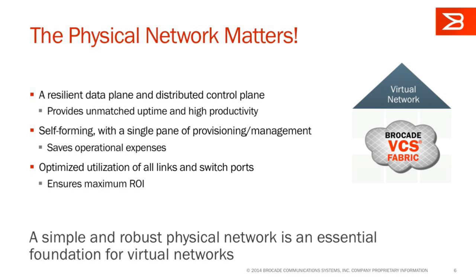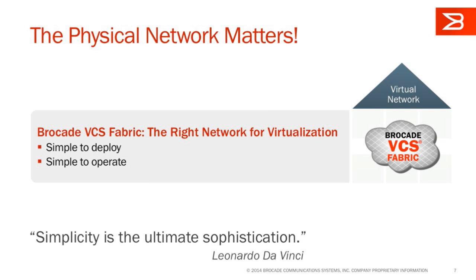So in short, to enable the power of network virtualization, you need a network that's resilient, automated, and efficient. And we believe that Brocade VCS Fabric is that right network for virtualization. It's simple to deploy and simple to operate. And as a famous artist said, simplicity is the ultimate sophistication.